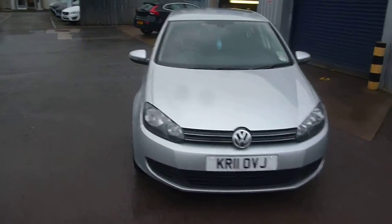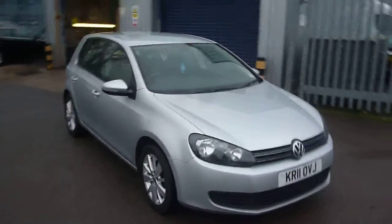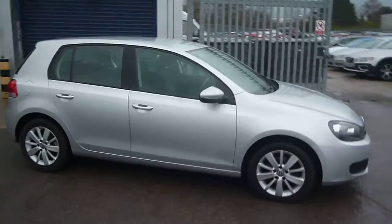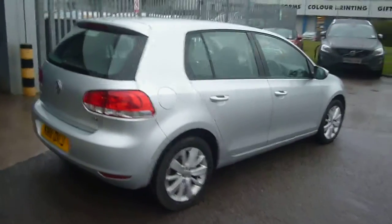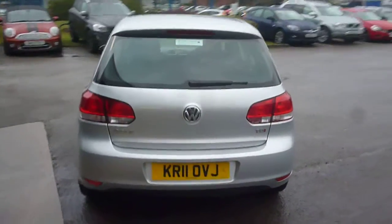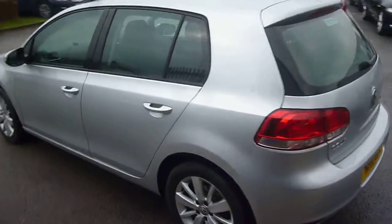We're at the VW Golf Match TDI KR11OVJ, located here at Rybrook Volvo in Chester. Vehicle is finished in a silver metallic with a grey and black cloth upholstery. Was registered in July of 2011. Has had two owners and done a little over 28,000 miles.